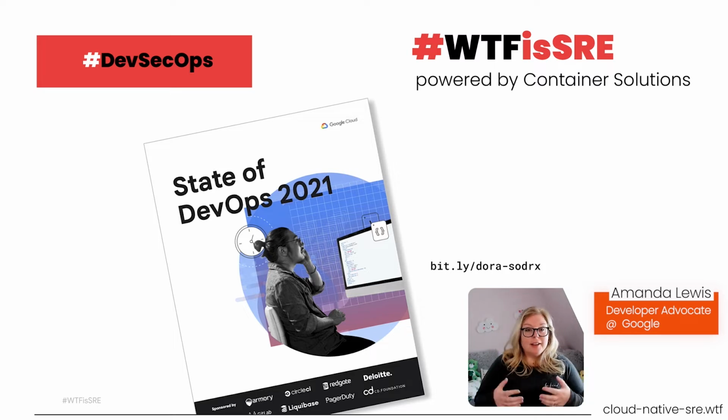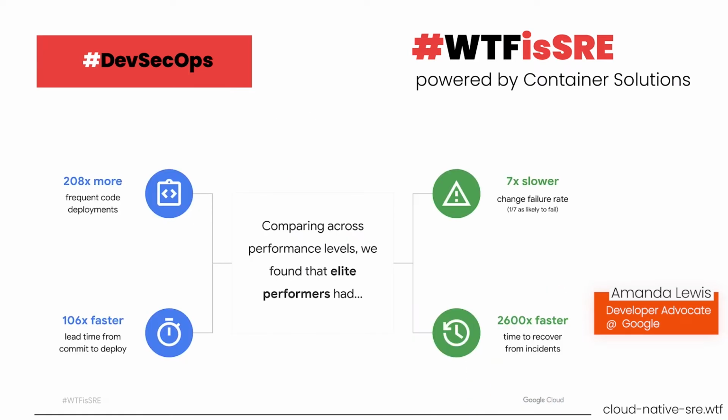So, we've said we can have it all, and there are elite performers that are doing just that. When we compare the low performers and the elite performers from the 2019 research, elite teams had 100 times faster lead times from commit to when it got to customers, 200 times more frequent code deployments, 7 times lower change fail rates, and 2,600 times faster time to recover.